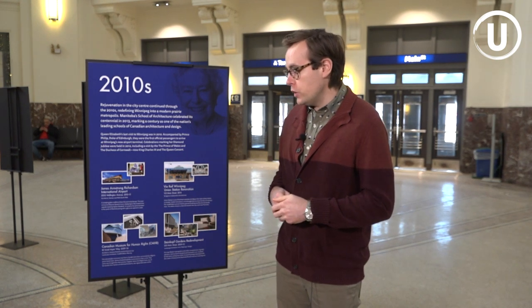We also have the Canadian Museum for Human Rights, which is an iconic building now on the Winnipeg skyline, which opened nearby at the Forks, and has become a leader in advancing the idea of human rights and examining struggles for human rights around the world, but especially here in Canada.